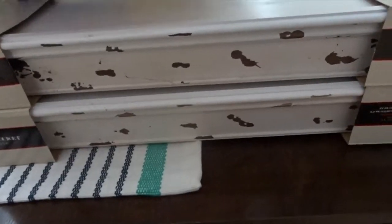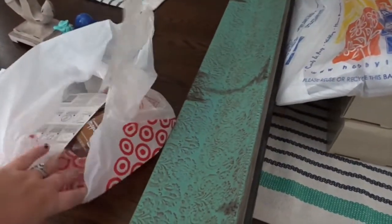Oh yeah, so we just got home from Hobby Lobby and Target, and everything we got today was on sale, so that's really exciting. Let's see, I'll show you. We got two of these white shelves, and they're all chipped, and I really like that look. And then we got a turquoise shelf, and we got pumpkin spice coffee. And you guys, I'm so excited.